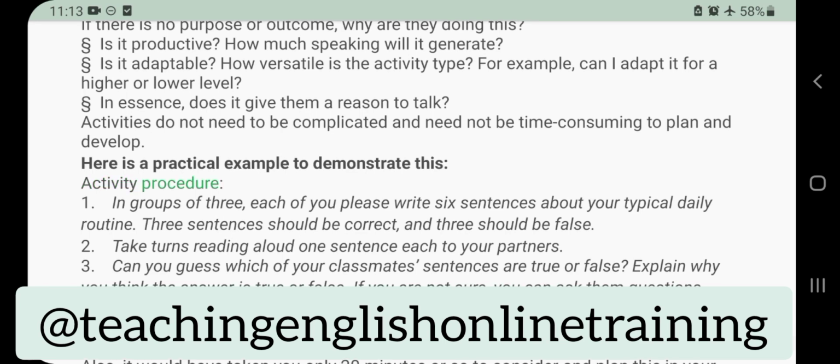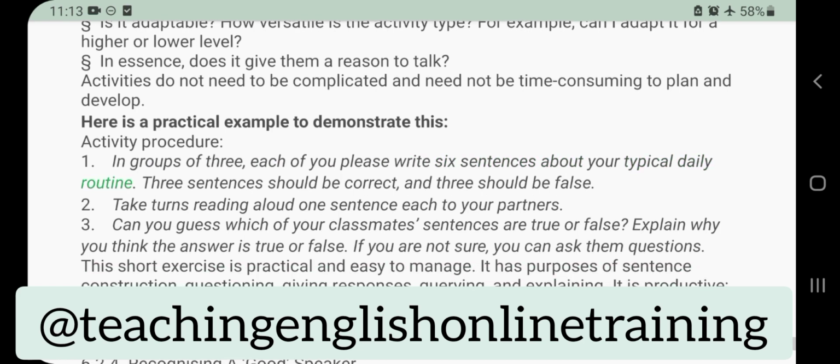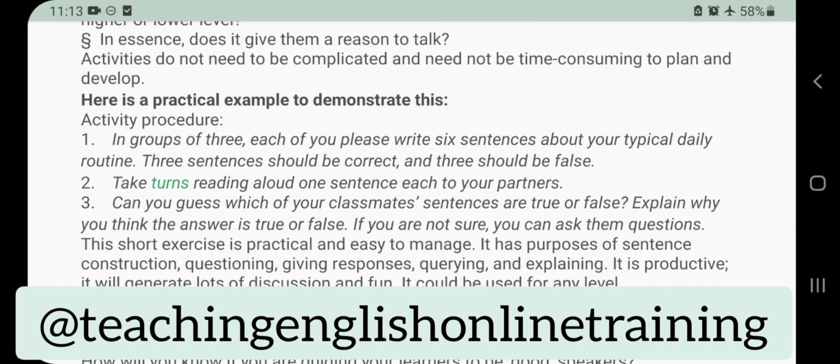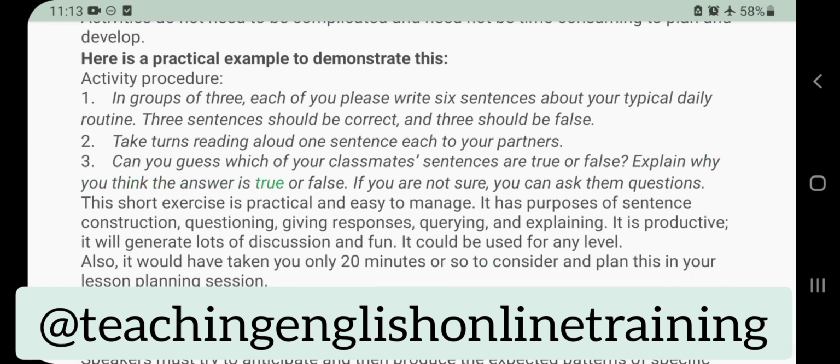Activity procedure. 1. In groups of 3, each of you please write 6 sentences about your typical daily routine. 3 sentences should be correct, and 3 should be false. 2. Take turns reading aloud 1 sentence each to your partners. 3. Can you guess which of your classmates' sentences are true or false? Explain why you think the answer is true or false. If you are not sure, you can ask them questions.